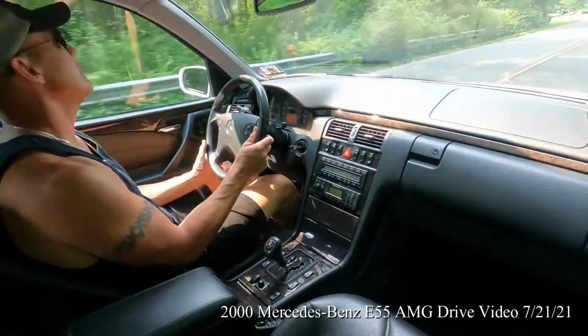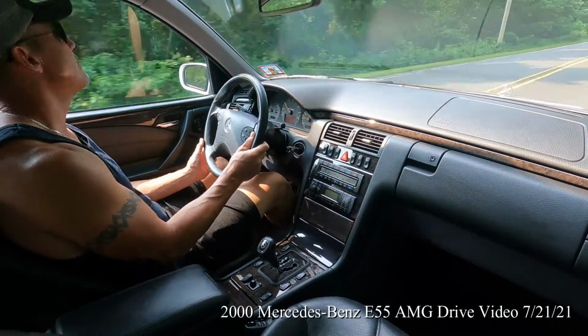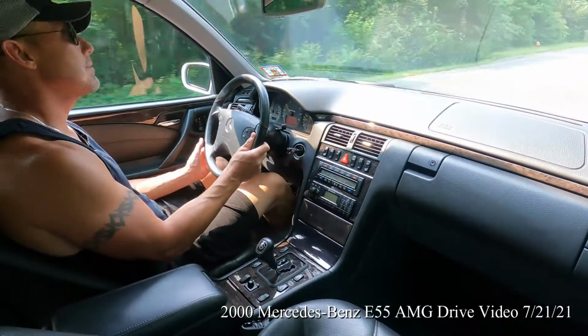Fun car. Just don't want to push it too hard. See a cop sitting on the side of the road just waiting for me.